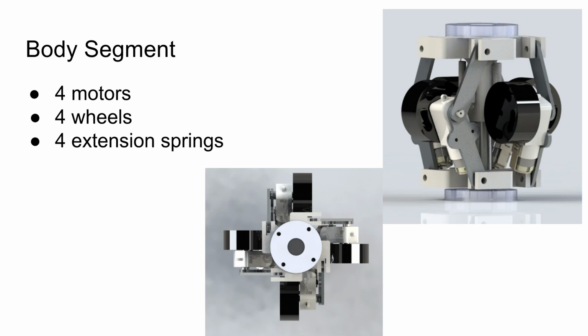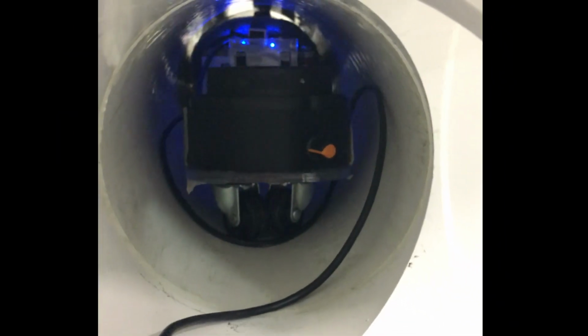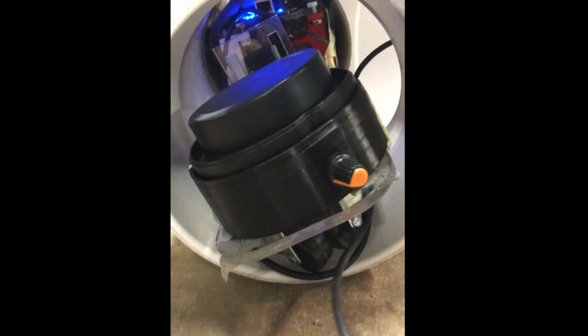One of our objectives is to have the robot move forward in a straight pipe at a minimum of 2 centimeters per second. And here's a video of the robot moving through a straight pipe at 6 centimeters per second.